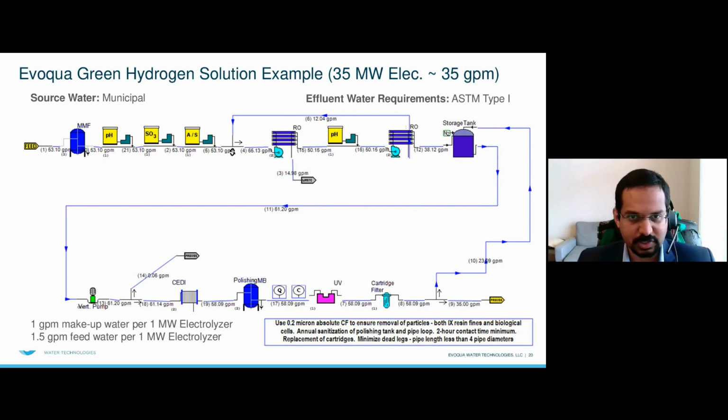Now, this is a block flow diagram that shows the overall process with multimedia filtration. In this instance, it was municipal water going in. We were making two-pass RO. We're sending the reject of the two-pass RO back to the front of the system, which allows us to operate at higher recoveries. There's a nitrogen blanketed storage tank to make sure that there are no dissolved gases that make it into the pure water stream.